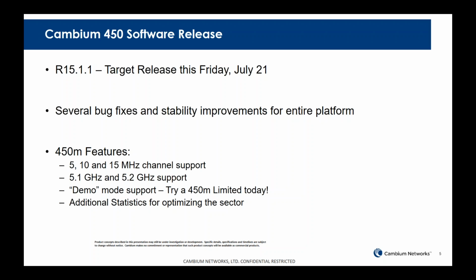450M will get those wider channels towards the end of the year. It doesn't quite have it yet, but we're working on that right now. But what we did do, we are targeting to release this week 15.1.1. And the reason for the extra .1 is because there's a lot of bug fixes and stability improvements that are coming into this platform. So 15.1, we had a couple of known issues that we reported in the release notes, and a lot of those have been addressed and fixed in 15.1.1 to make it a more stable release.